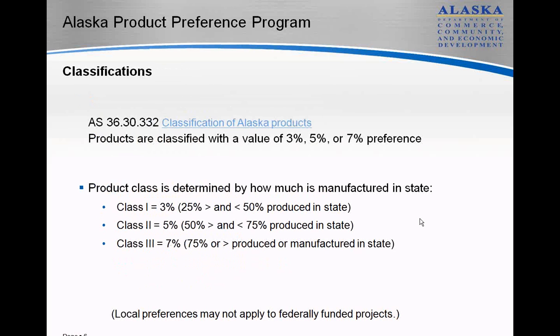The classifications. How do you classify your products? The preference programs classify products through statute 36.30.332, and it allows the state to identify a 3, 5, or 7% preference which you qualify your products for. You qualify your products as a class 1, 2, or 3, and you can see where it gives you the preference. It's somewhat similar to the Made in Alaska program. If your product is produced 25% and less than 50% in the state, then you qualify for a 3%. If you qualify at a class 2, you produce your product 50% and less than 75% within the state.